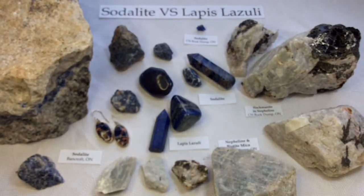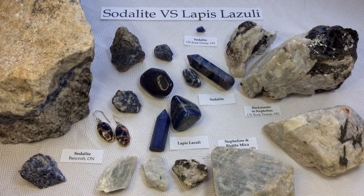All right, I hope that was helpful or interesting at the very least. All of my sodalite, which I have to try and continue to say sodalite, try my best. But yeah, sodalite versus lapis lazuli. I hope everyone enjoyed that.